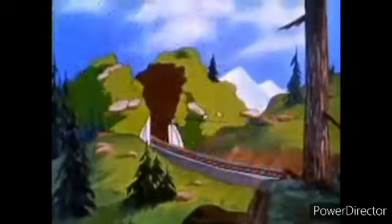Casey came a running up the Reno Hill. He tooted on his whistle with an awful thrill. He opened up his throttle just as far as she'd go. Just how fast he was, the steaming people never know.